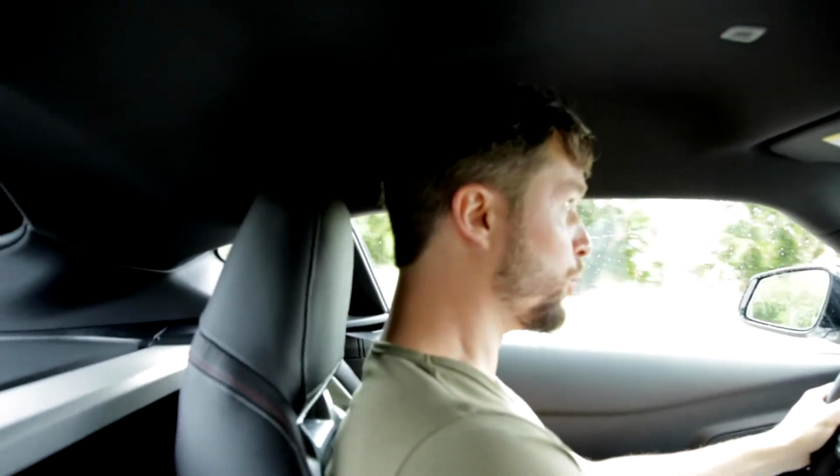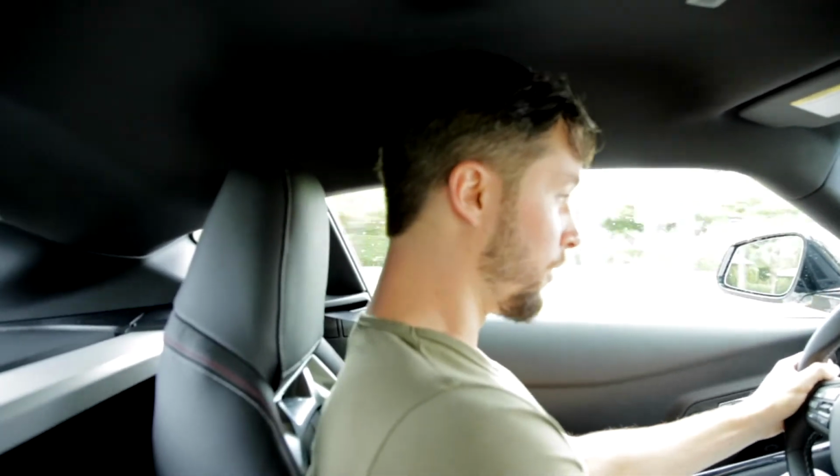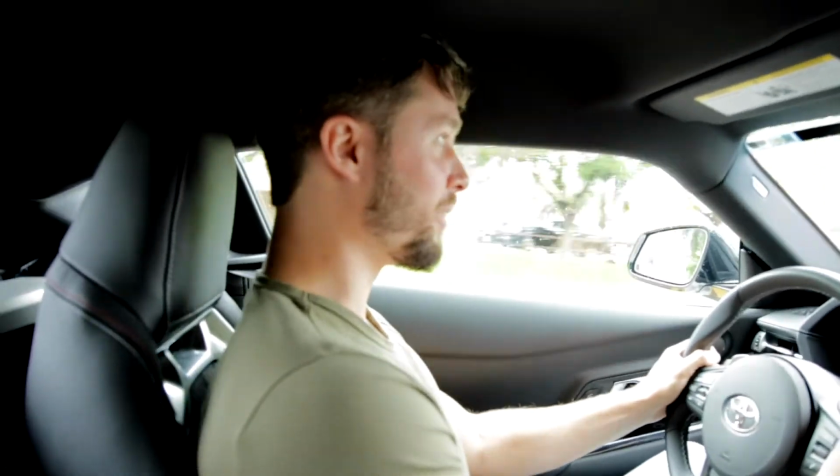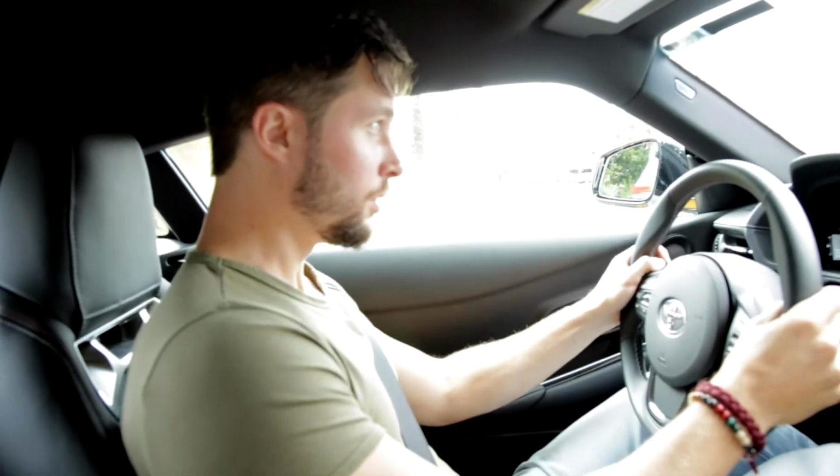I'm pretty surprised how the stock exhaust sounds. It sounds pretty good. It has all the crackles and bangs you'd want. Yeah, we're definitely sliding all over the place. This car is definitely a good time. This car is definitely a fun car to drive, especially when it's wet. Now we're going from a standstill. Alright, a little bit damp. There we go. Fighting the wheel a little bit, but it picks up really fast once the turbo kicks in.